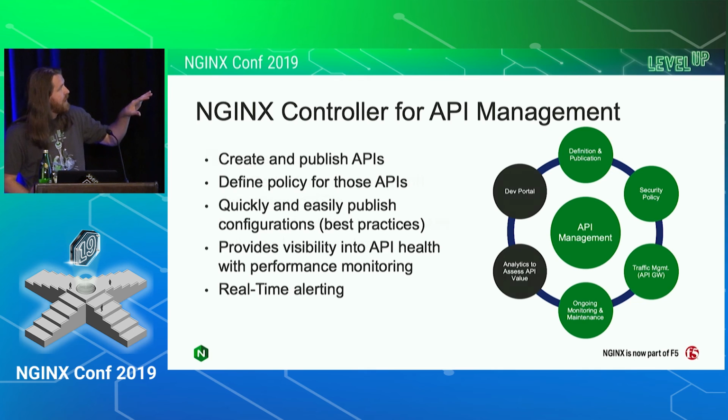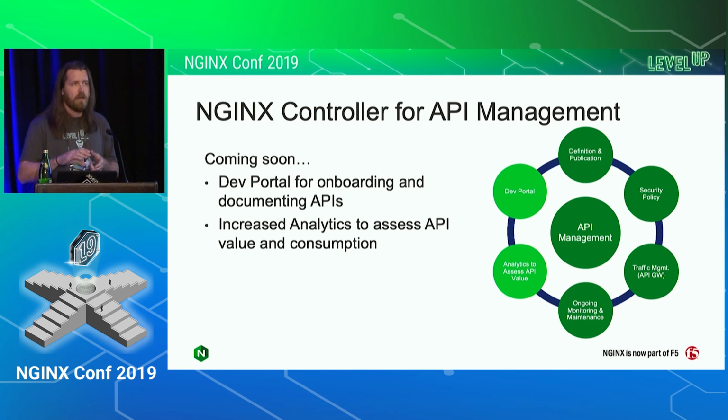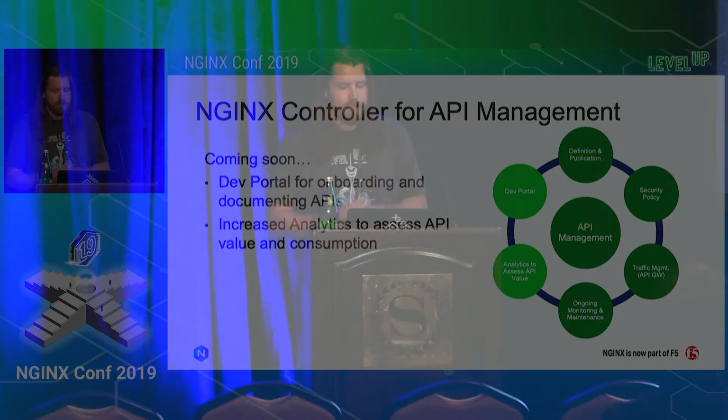And then these last two tabs are things that we're starting to focus on, which is our dev portal. We're going to have a dev portal coming soon to allow onboarding and documenting of APIs. Right now, that's coming soon. And we're also trying to increase the amount of analytics in the API, to assess not only consumption, but also value and performance. So you'll see that as we scale the API, we'll keep track of more and more metrics around those three things.